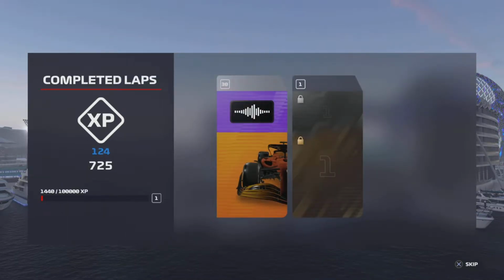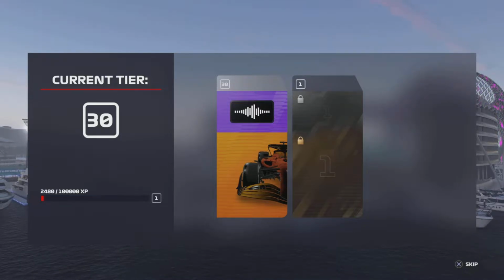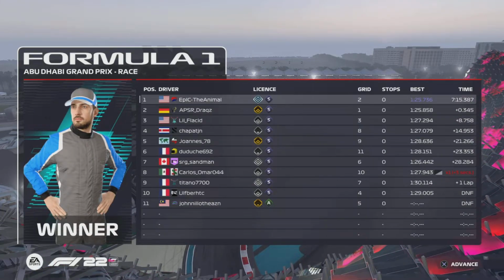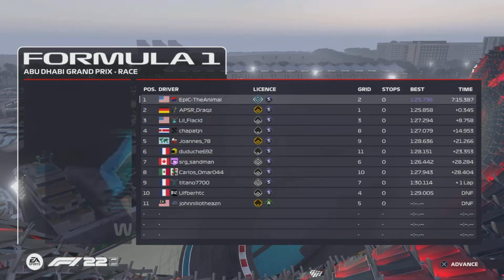You know, a race where we had a competitive lobby, we had a clean lobby. It was an entertaining race, at least I think so, from start to finish. And yeah, what a way to end off the series. And look at that shiny rank. Everyone's got to look at it. Well, everyone that hasn't left the lobby already, that is. And oh, it felt so good to get that rank again.